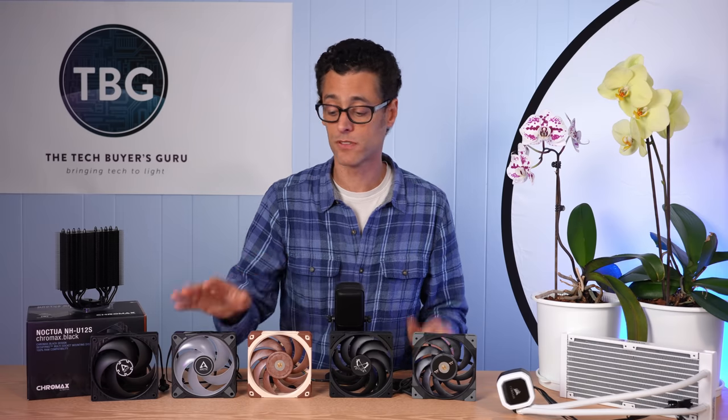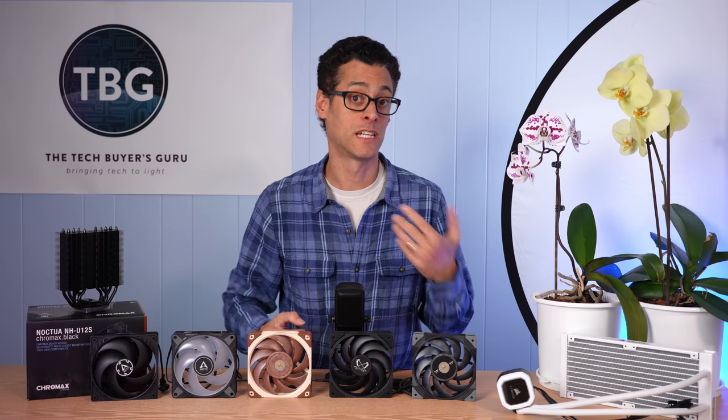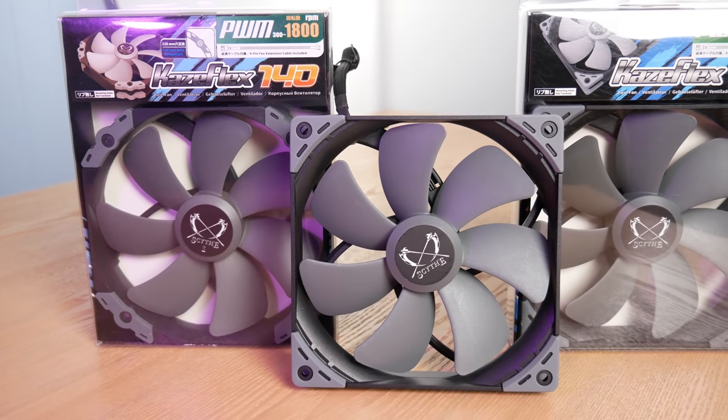So that differentiates all these fans from fans that I think are more for case fan cooling purposes. And in my test, I've found that fans with blades that are a little bit less curved actually do very well in case fan applications.